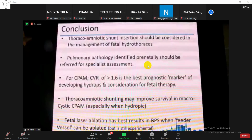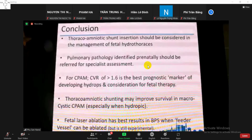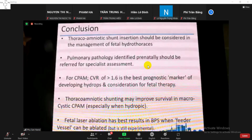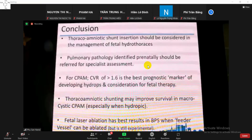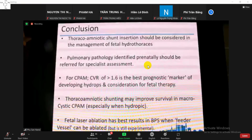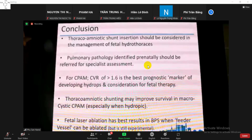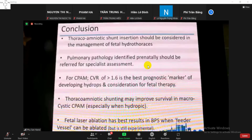So in conclusion, thoracoamniotic shunting should be considered in the management of fetal hydrothoraces. It should also be considered in large macrocystic CCAMs or microcystic CCAM or bronchopulmonary dysplasia, where the CVR ratio is indicative that the baby will develop hydrops or indeed has already developed hydrops.